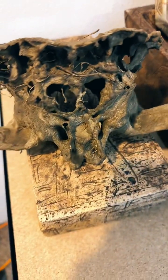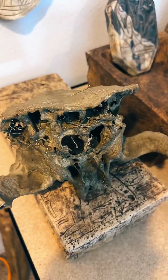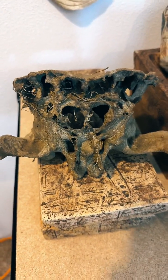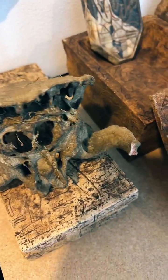I'd say the most bizarre things are these skulls for sure. As far as creepy, because I punched into AI, what would I look like if I was alive, with a picture of one of these skulls? And yeah, it looked just like some of the carvings, which was crazy.